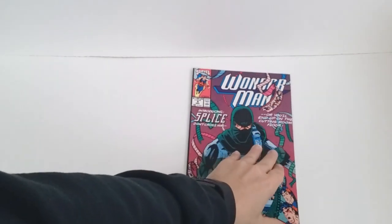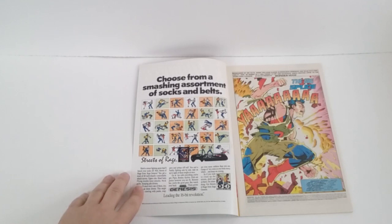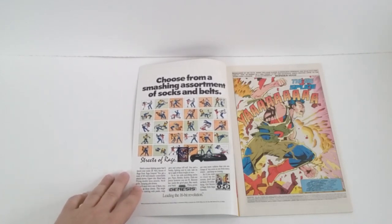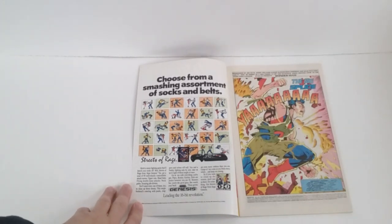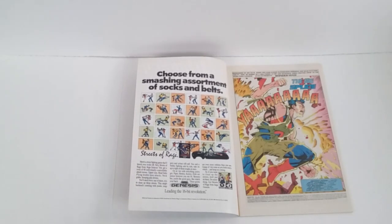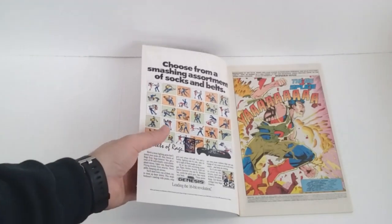So here we go. We have issue number 4, 1992. We start right off the bat with "choose from a smashing assortment of socks and belts." Streets of Rage. This is the original Streets of Rage for the Sega Genesis. Great game. I know Streets of Rage 2 tends to be the more popular one, and I agree. I think 2 was probably the best of the series, then probably 1, probably 3. Well, you know what? I like 3 a lot too, but the music in 3 I didn't care for as much. But all 3 great games.